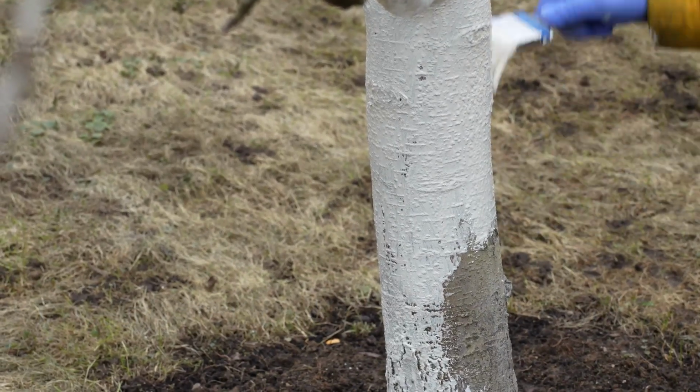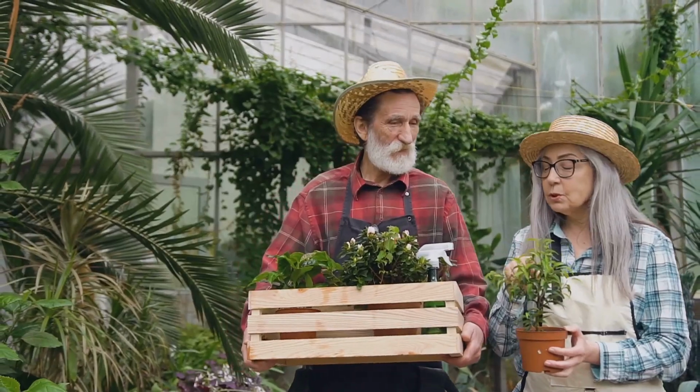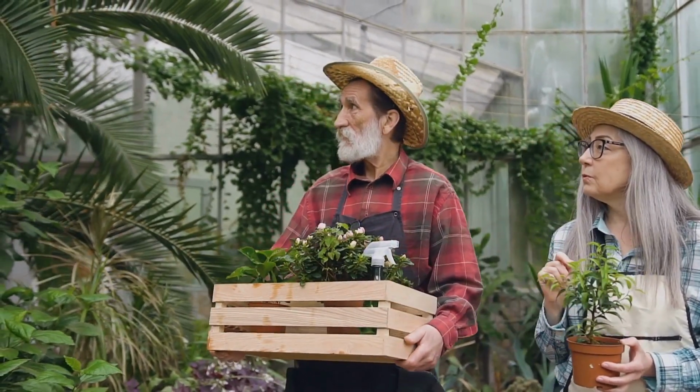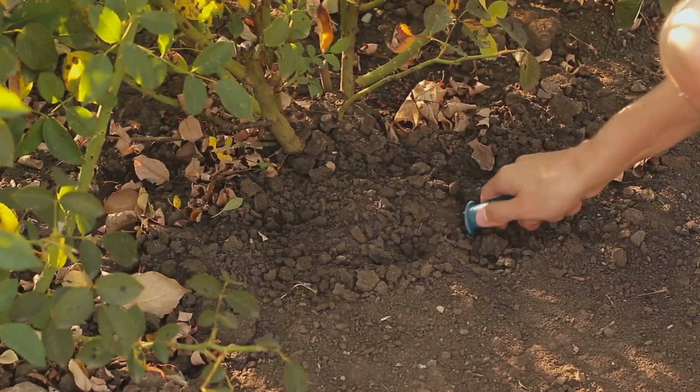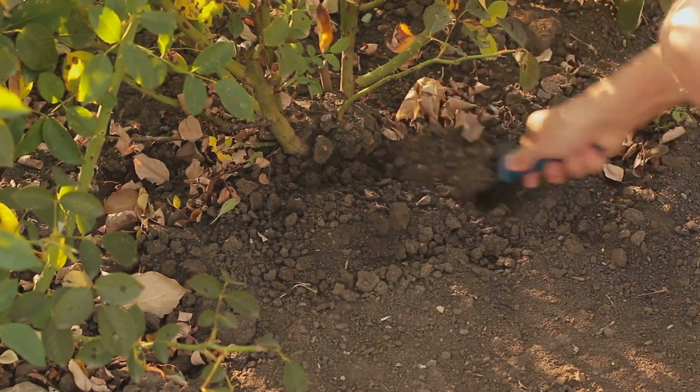Chapter 6: Embracing the Seasons, Preparing Your Garden Year-Round. As gardeners, we learn to embrace the ebb and flow of the seasons, each one bringing its own unique beauty and challenges. Let's explore how to prepare your garden for the changing seasons, ensuring its vitality year-round.